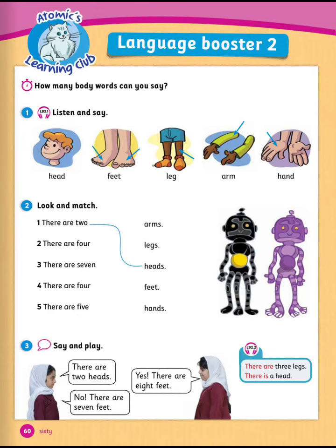Exercise number 1. Listen and say. I'm gonna read the name of the body part, then you repeat after me. Head. Feet. Leg. Arm. Hand.